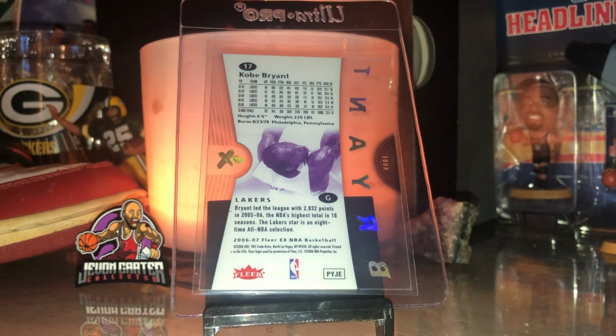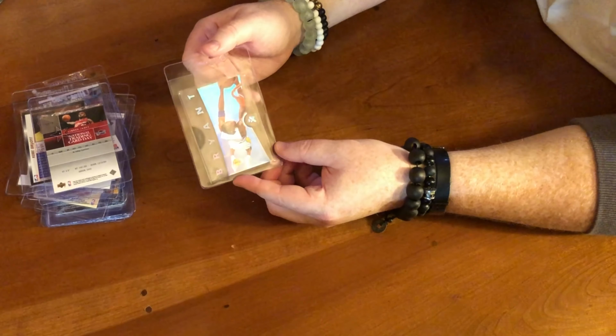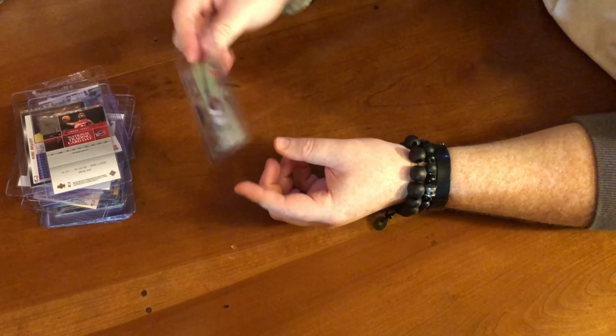This is just a cool one, and I love that EX design. The hollow foil on there, acetate, all kinds of goodness. For a card from 2006, it doesn't get too much more like the 90s than this does. So we'll see how that does as well.